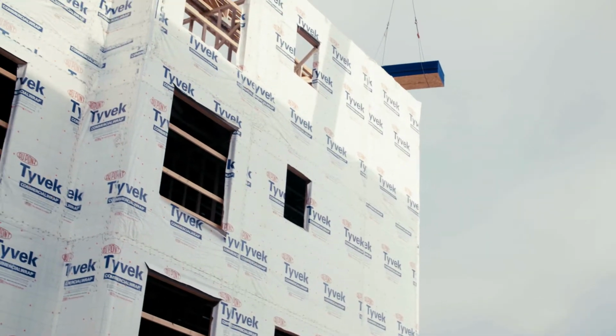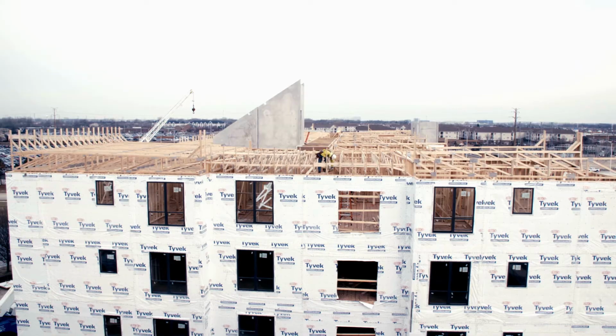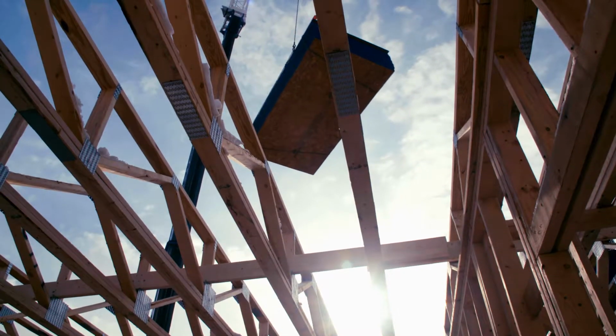Metro 59 in Aurora will be built in 2 phases, encompassing 7 5-story residential buildings with 460 units. Phase 1 consists of hundreds of thousands of construction man-hours.